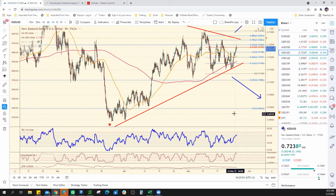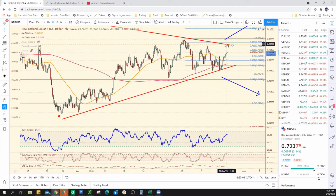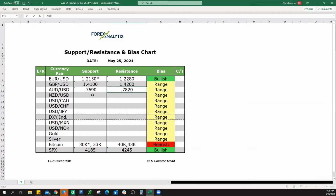Kiwi, RBNZ tonight. So that means 72.75, big resistance. 71.75, big support. I'm going to just do it like this. Watch this. 71.75, big support. 72.75, big resistance. And that's probably going to break out tonight.